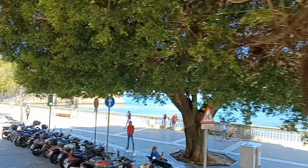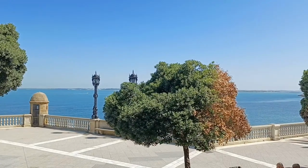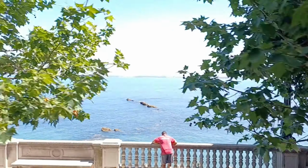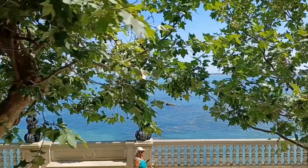The tour bus goes clockwise around the old part of the town and then turns around and comes back anti-clockwise. So it doesn't matter which side of the bus you actually sit on.